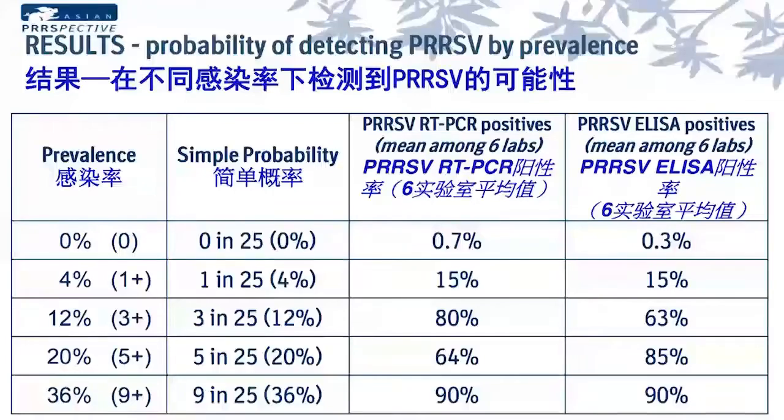These are the way the numbers came out. It's my job to present the numbers, not to make them look better. And then 90% detection rate at a 36% prevalence. So that's our PCRs. We can look at the equivalent data for the antibody detection. We had 0.3% false positives, so that'd be a specificity of 99.7%. Same detection rate at a 4%, a 15% detection rate, 63% positives, 85%, and 90%.